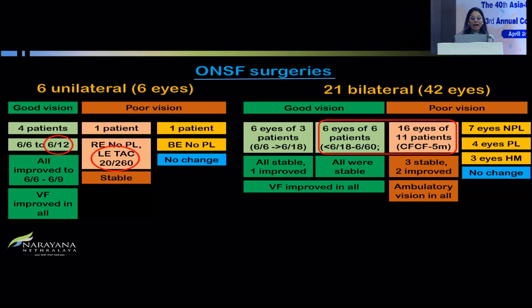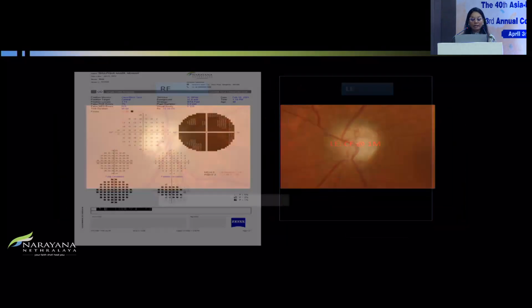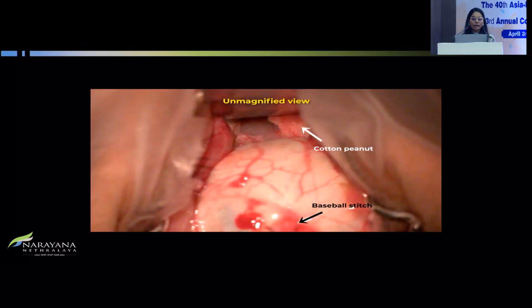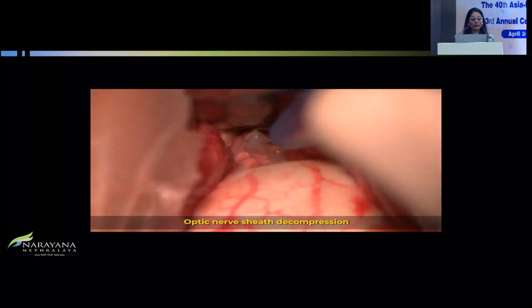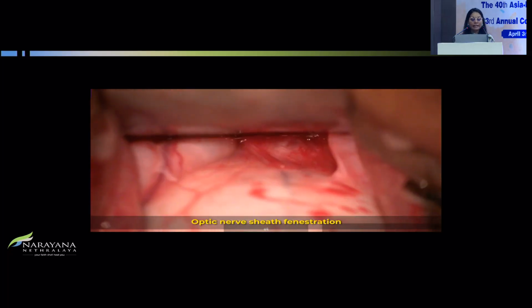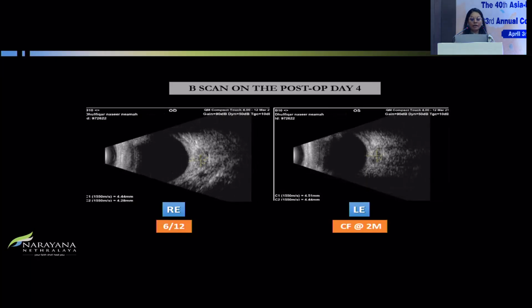Let me discuss one case which had good vision in one eye and poor in the other eye. This was a 49-year-old patient from Iran, and he had vision of 6/18 partly and 6 by finger counting at 1 meter. You can see the discs are completely flat, and OCT also showed flattening, which gives a wrong impression that everything is fine. But when you look at the B-scan, you'll see a significant amount of fluid present. In the surgery that we did here, you'll see that the sheath is completely enlarged. If you go in and do a sheath compression, see the amount of fluid that comes out, indicating that there was still fluid. It's important to do this fenestration so as to remove the pressure on the nerve and allow the vision to remain constant. This was the preoperative B-scan, which after 4 days completely vanished, indicating that the nerve can now be salvaged.